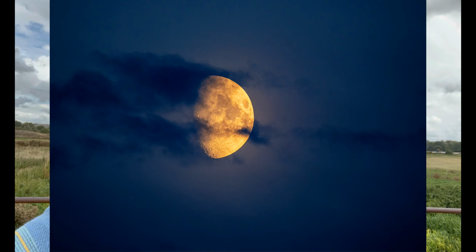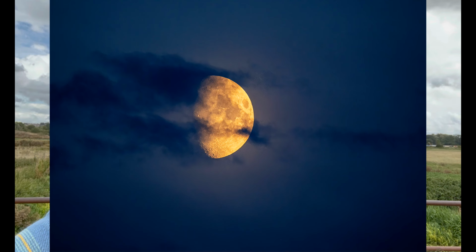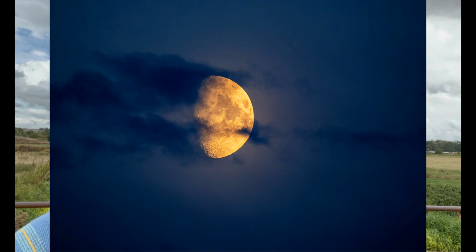It looked like it was like a meteor or something. It's brilliant. Quite detailed as well. When I got back and put it on the computer, you could see the craters in the moon, which is really cool. Yeah, I'm going to carry on wandering and see if anything comes along.